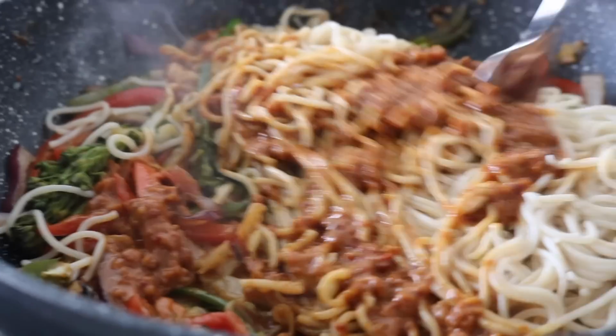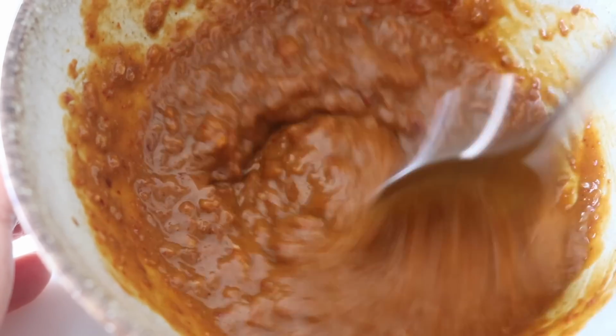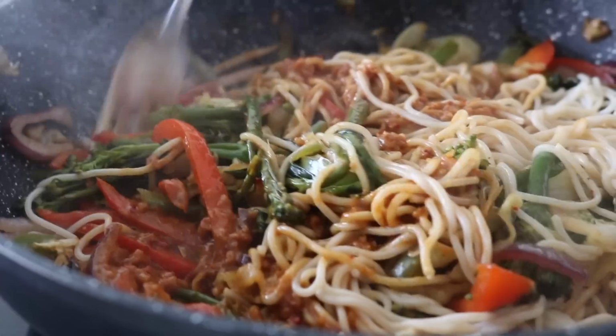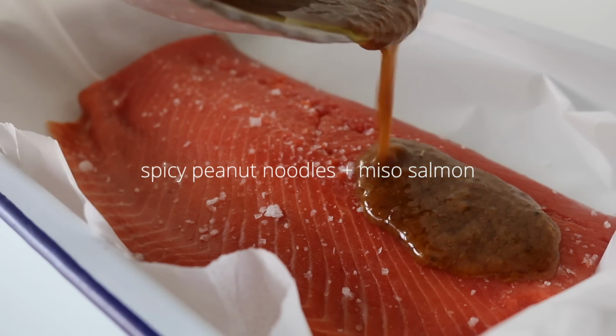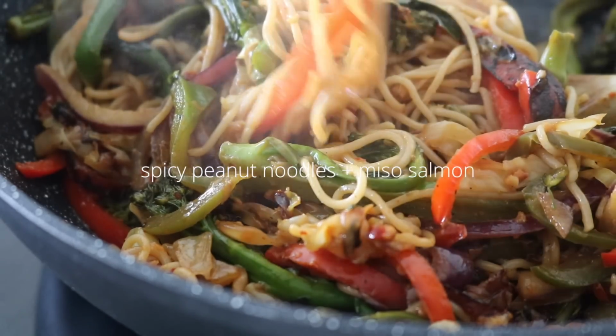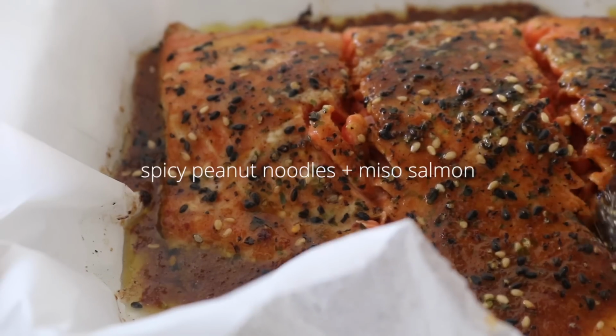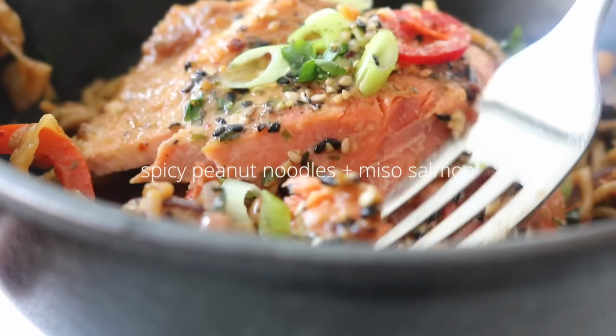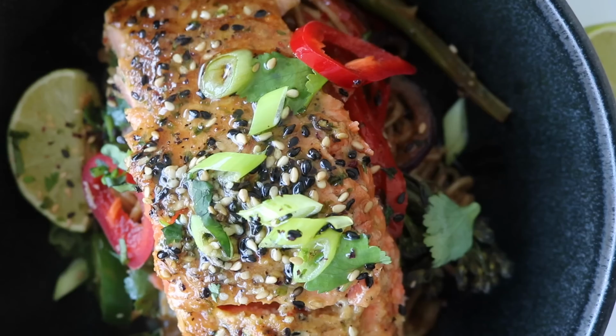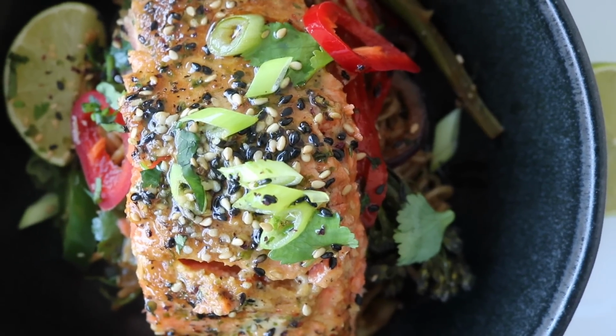Let's go. For the first recipe, we are not holding back. We are jumping right into the magic, right into the juiciness. We are going to be making spicy peanut noodles with miso salmon. This combination is a winner. Honestly, this has been on constant rotation in my kitchen. If you're with me over on Instagram, you'll see that this has been my go-to meal dish that I just cannot get enough of.